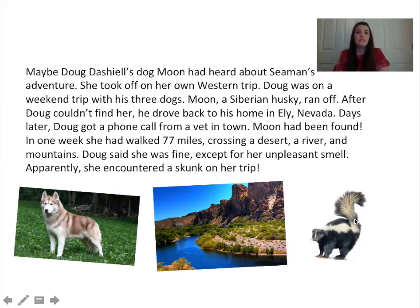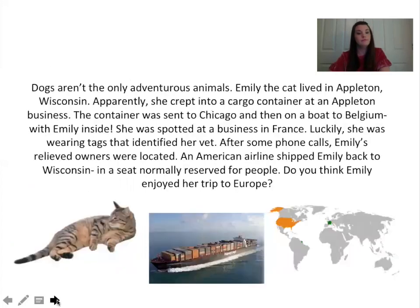Moon and Seaman's adventures are kind of alike. They both traveled west and they both encountered other animals on their adventure. Not only dogs can have adventures. Let's continue to read about a cat and her adventure. Dogs aren't the only adventurous animals.